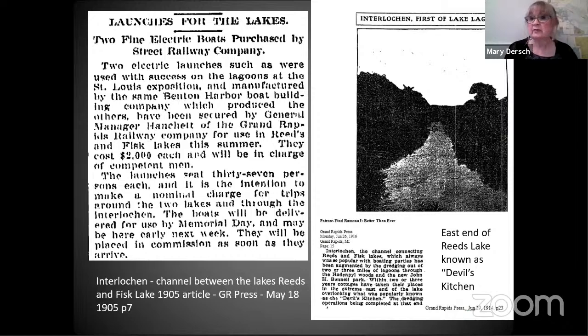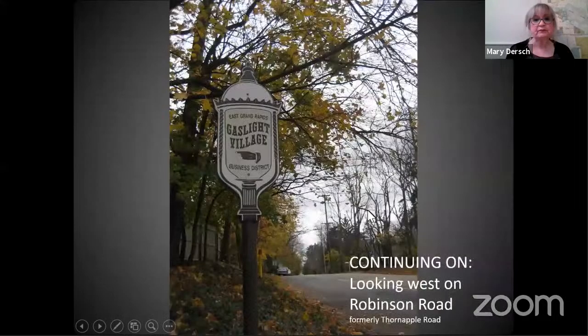The channel between the lakes was known as the Interlaken. And I believe that's where the East Grand Rapids High School got the name for its yearbook. That's what the yearbook is called, Interlaken. And they talk about the east end of Reeds Lake known as the Devil's Kitchen. So I don't know more about that, but I need to check on that. But let's continue on our little trip.